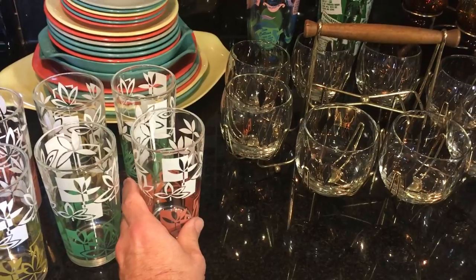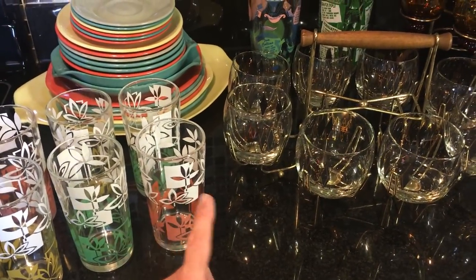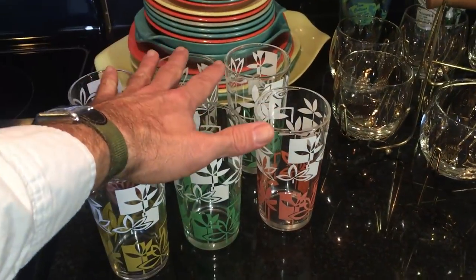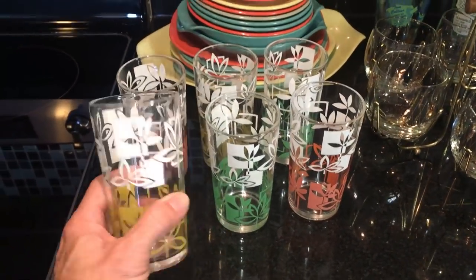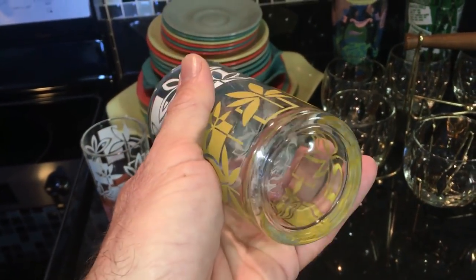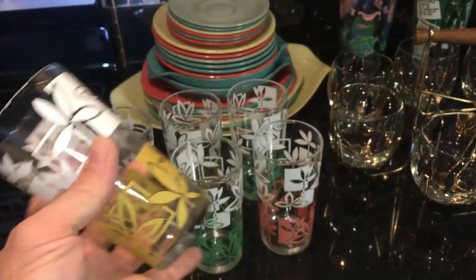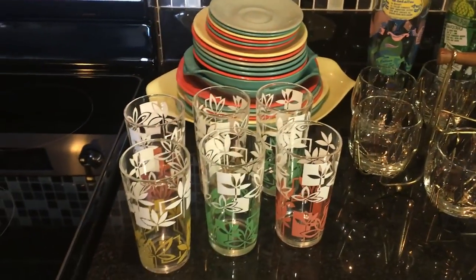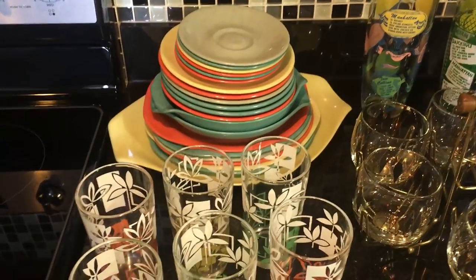The thing with Hazel Atlas, and we'll talk about that in a minute, is that these are all in really good condition. There's no dishwasher damage, and the glass is smooth and shiny, nice luster. The graphics are in perfect condition, or near perfect, on all 6 of these tumblers.